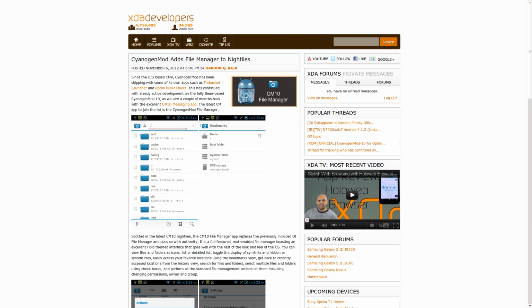I saw it pop up on Google+. The CyanogenMod team has created their own file manager. And it's definitely not uncommon for them to make their own versions of apps. They've got the Trebuchet launcher, they've got the Apollo music player. So now they've gone ahead and created their own file manager as well.